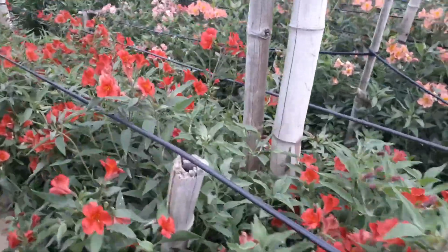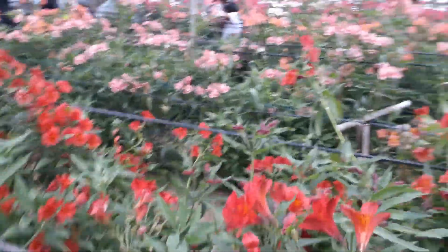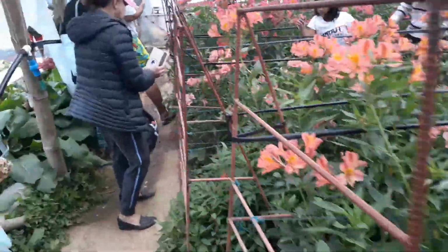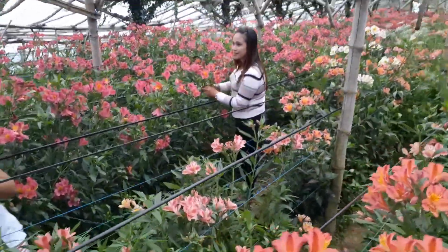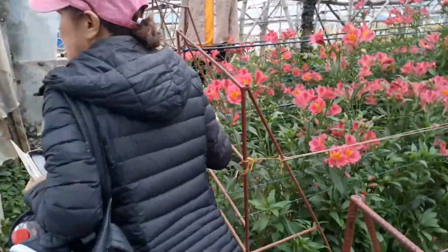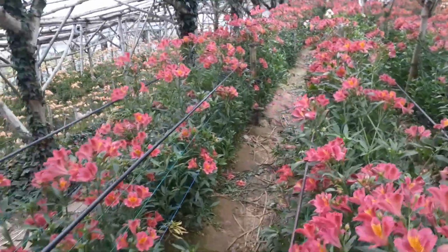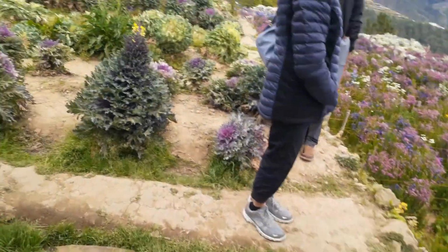Now we're here in Cordillera, the mountain province. But just to give you an idea, it also raises some flowers. You know the Pinagbinga? This is where you get some of the flowers. Flowers down below. A lot of flowers, right?